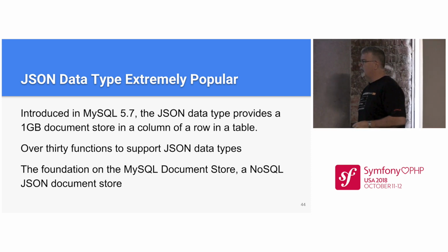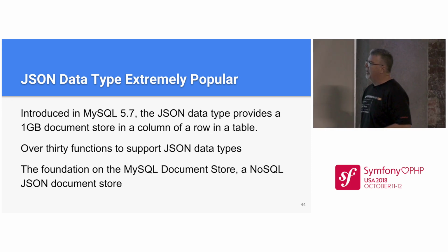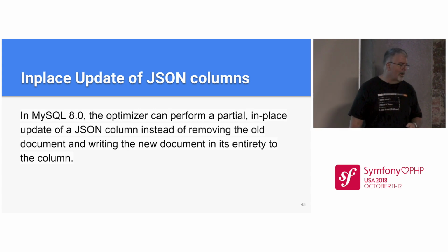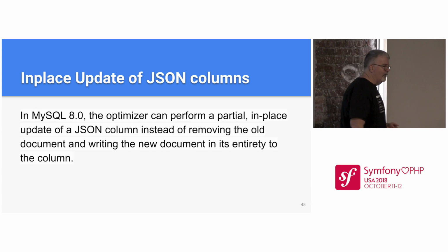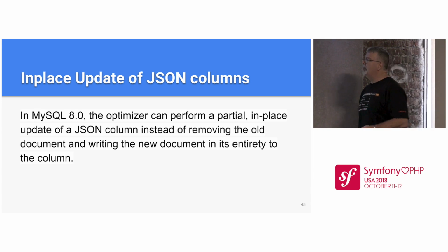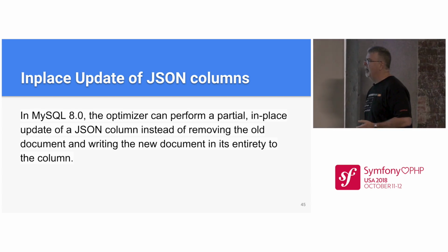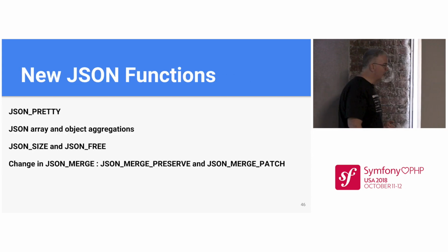It's also the foundation for the MySQL document store, which is a NoSQL JSON document store. I'll touch that a little bit later. When 5.7 came out, we were kind of stumbling around. If you did an update, like you changed one value in your JSON document, we had to rewrite everything out. The optimizer now understands how it works and does a partial in-place update. Much, much faster if you're keeping a lot of data in JSON.